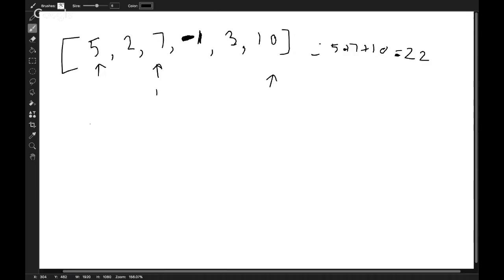So I'll do a run through and then maybe you'll understand more. This is my array where I'm going to be storing my intermediate results.